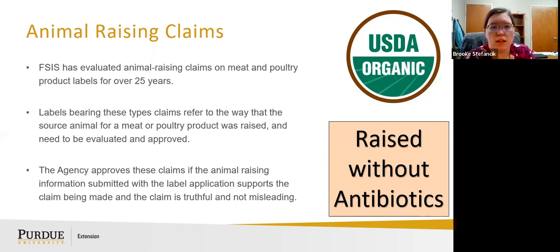Labels that use certain claims usually refer to the way the animal was raised, and the Food Safety and Inspection Service has to evaluate and approve that. You have to submit what you want your package label to look like to that agency, and they will approve it based on their requirements. For some labels, if you claim something, you have to put an asterisk beside it and say at the bottom what that claim actually means. Once they approve your label, you can use it on the product. But you're not supposed to put labels on products and sell them without being formally approved by the Food Safety and Inspection Service.